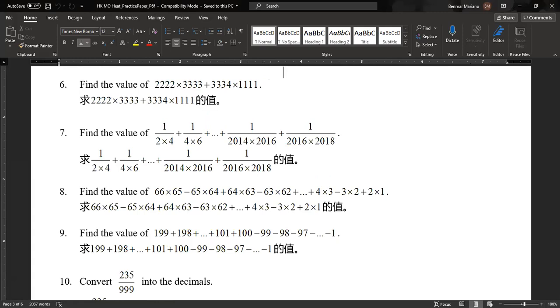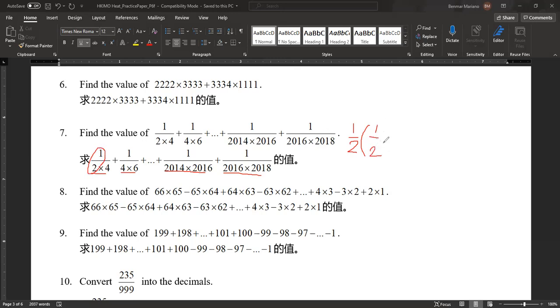So what we need to do is to get the difference. We get the difference of the denominators. 4 minus 2 is 2, 6 minus 4 is 2, 2016 minus 2014 is 2, 2018 minus 2016 is 2. Get the reciprocal of that one, that is 1 half. Multiply with the first number. The first number is 1 half. And then the last number is this one, 1 over 2018.